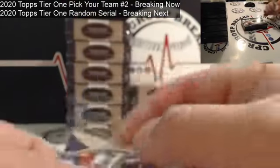Yeah, it's fun. I can do this because every card is numbered. It's a lot easier in a product like this. I could do this for Clearly Authentic and those type of products as well.